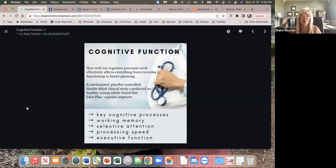As most of you guys know, to date, the first research study was just done in conjunction with our Omega blend. And so we don't have a whole lot of studies. This is a whole new area. I'm pretty sure there's more in the works, but what came through on that first study was pretty remarkable. So cognitive function, a definition of this would be how well our cognitive processes work. Effectively affects everything from everyday functioning to future planning.